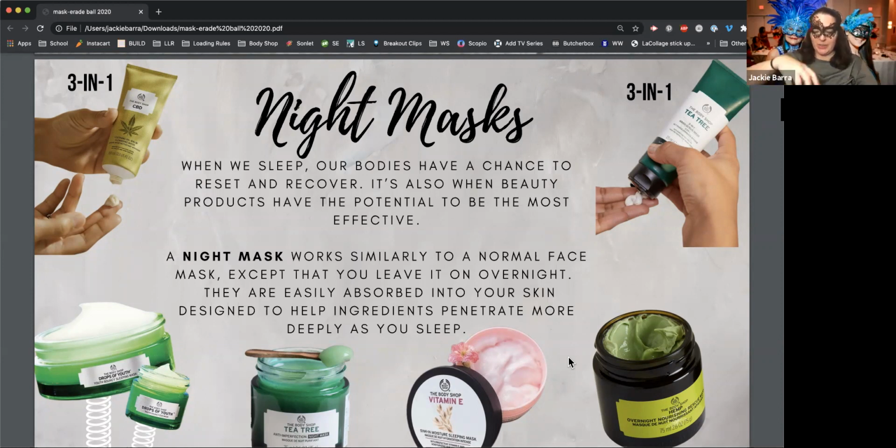All right, so similar to Drops of Youth, we also have the, come on, silly Zoom. There we go, Tea Tree. This is Tea Tree Anti-Imperfection Night Mask. Now this one, my high school daughter uses. I also have my middle school son use it. And this one, again, gel-like consistency. So it's the same type of formula as the other Drops of Youth one. Difference being that this one has tea tree oil in it.